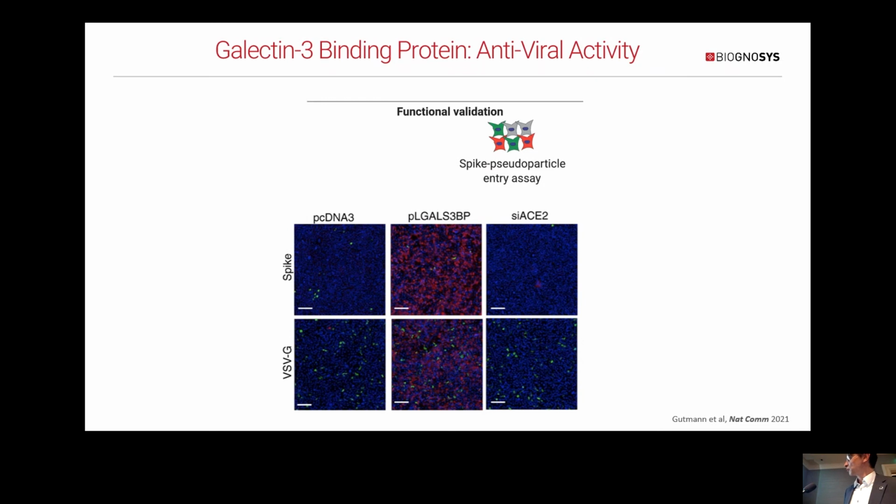So we have got the spike protein on the surface of the particle. If the cell is taking up those pseudoparticles, they are highlighted in green. And what we are seeing here is overexpression of galectin-3 binding protein in red. Again, it reduces the uptake of these spike pseudoparticles. The most efficient way, of course, is knocking down the ACE2 receptor.